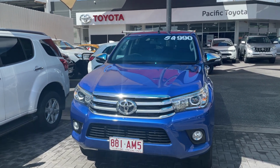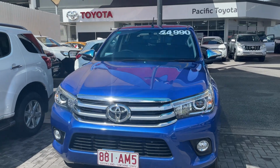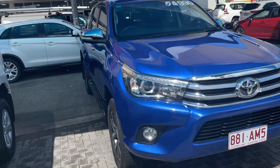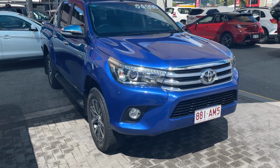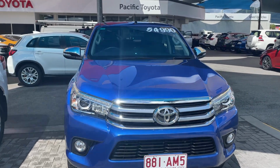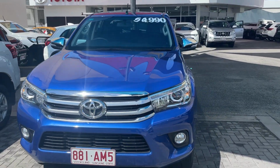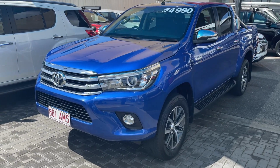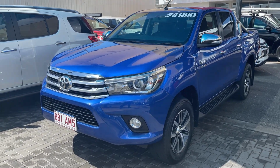Today I'm going to take you through a virtual tour of the vehicle in front of you. It's the Hilux SR5 in Nebula Blue. It's a 4-cylinder 2.8 turbo diesel engine. It's currently done 48,309 kilometres and its drive away price is $54,990. It's in immaculate condition. I'm going to take you around it and show it to you.